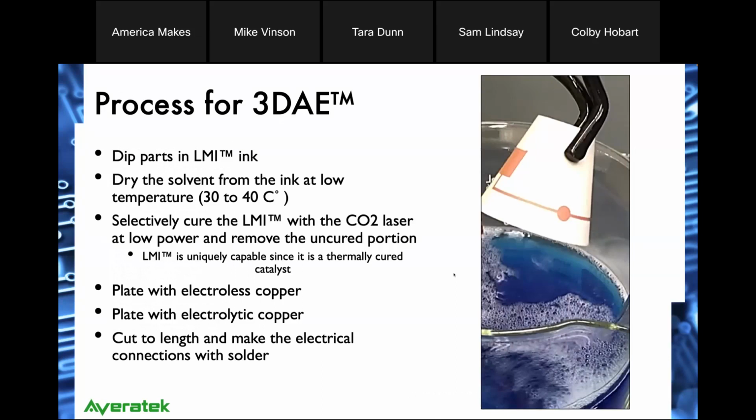So for the three-dimensional additive electronics, we would first start off with dipping the part into our LMI ink. That's our proprietary material that we've developed. We dry the solvent from the ink at a low temperature, and then we selectively cure the ink with the CO2 laser at low power, which was the video that you saw before, where it's curing only in the areas where the laser strikes the surface. After that, we remove the uncured portion, and LMI is a good ink for this because it is uniquely cured by heat. After that, we plate with the electroless and we plate with the electrolytic. In the case of the ceramic that we saw earlier, we cut that to length and we make electrical connections with solder for testing.